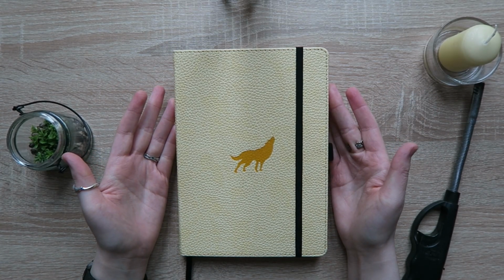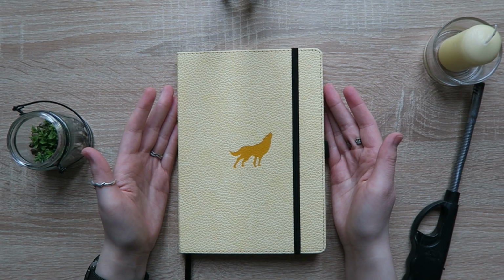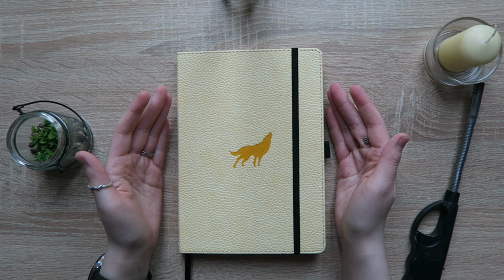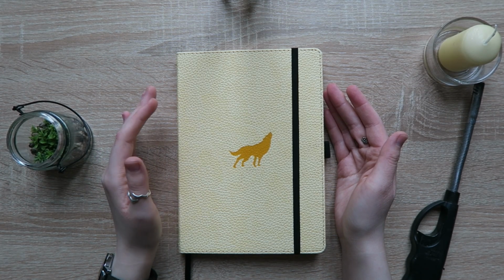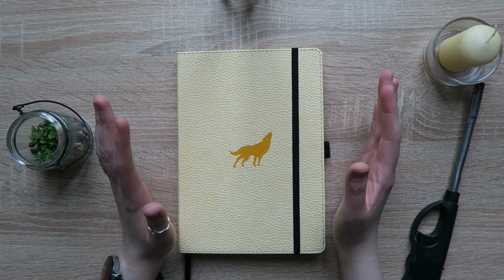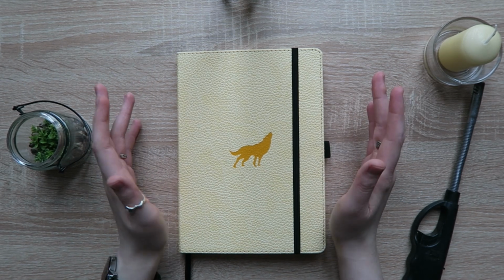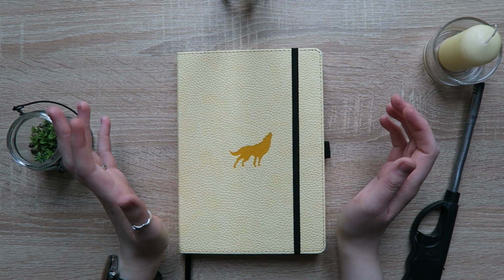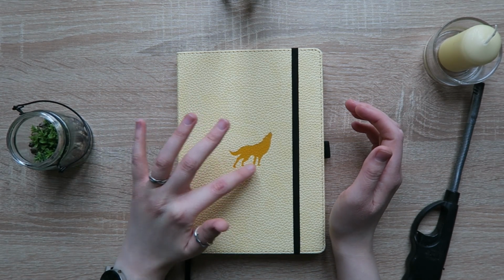This is an A5 reading journal from Dingbats. This one is from their wildlife collection. It is the wolf one. I don't quite remember if the color was described as cream or yellow on their website. It's got dot grid paper, but I think you can choose different kinds of papers, like lined paper or dot grid paper. Other versions of this come in different colors with different animals.